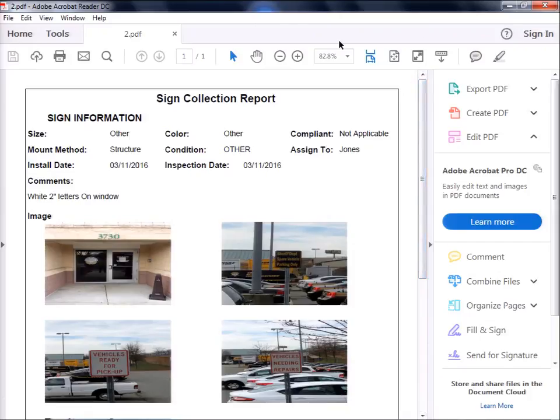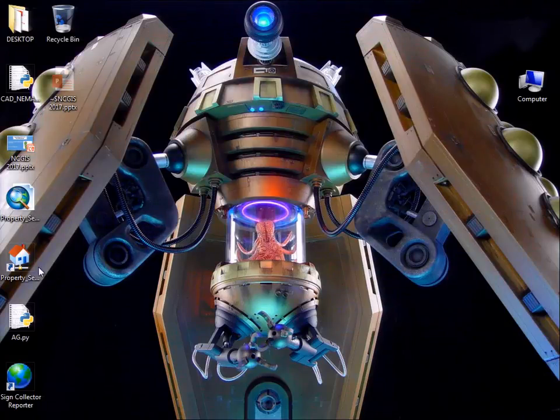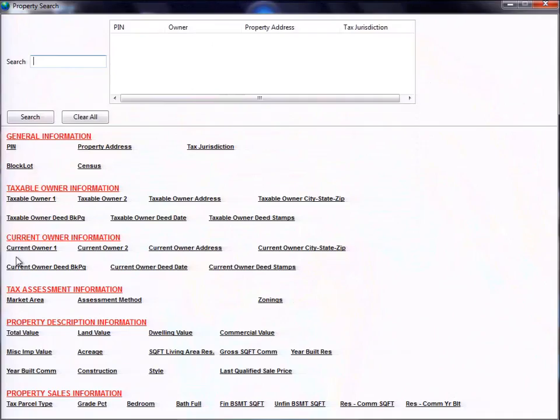Guys, it's not that hard. It gives you a good idea of what's going on. Now, let's go show you another one real quick. It was really fun. Now, I wrote this one a couple years ago. This is the one that gave me the headache because the tax database changed.